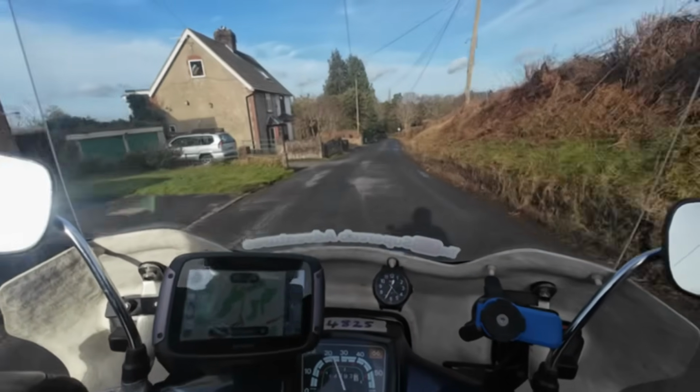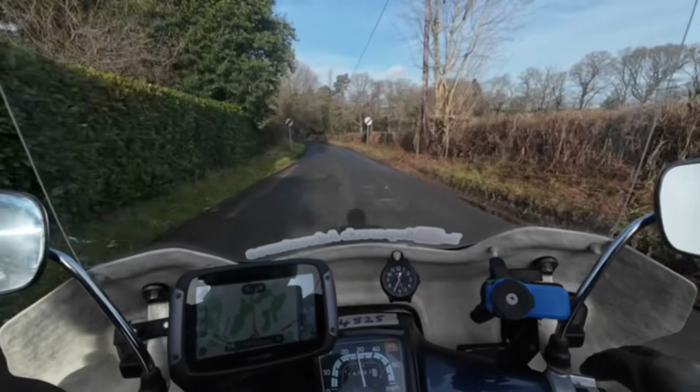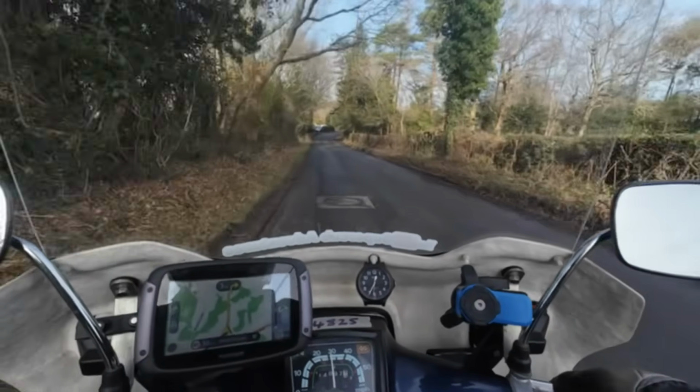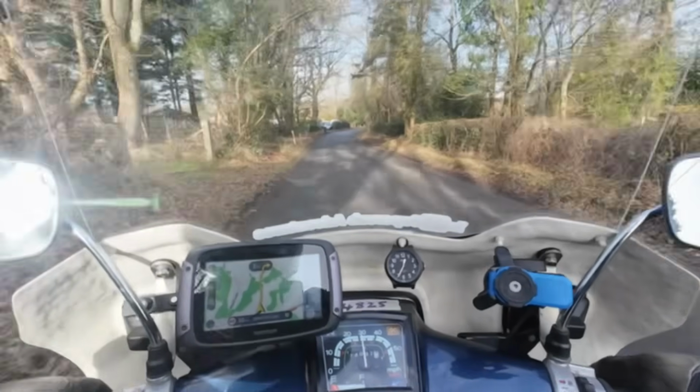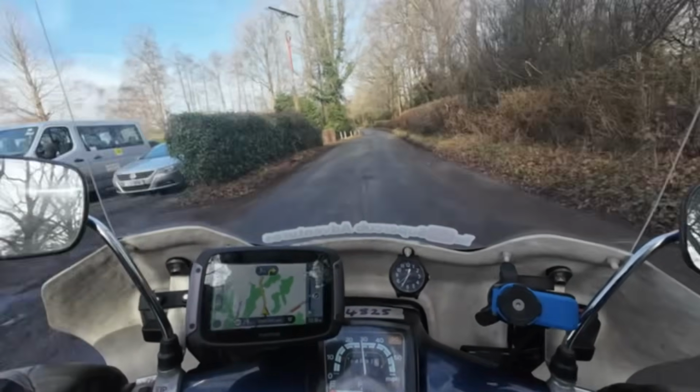Enjoying these lanes. The sun's shining now and it's dried the roads out a little bit. The sun is behind us, so we're not being blinded. Engine's running sweetly.